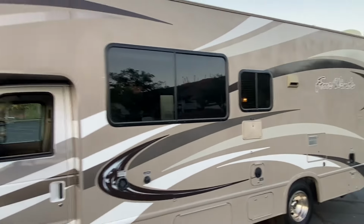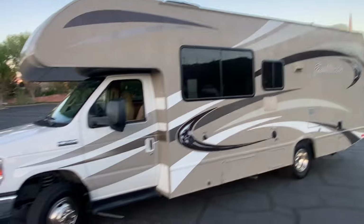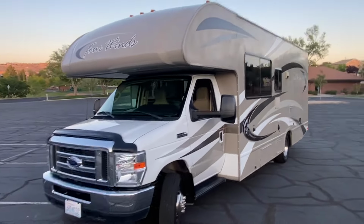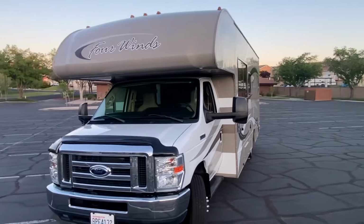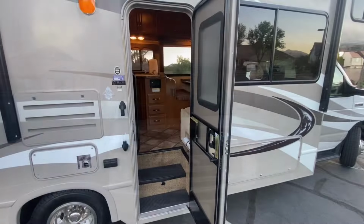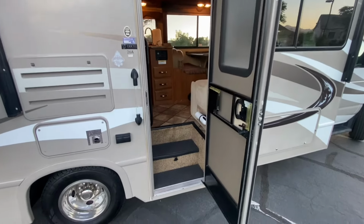Again, body's in great condition. Good looking motorhome. It's got the V10 engine in it, so plenty of power with the size of it. So it's ready to go. Let's take a look on the inside of this beautiful coach.